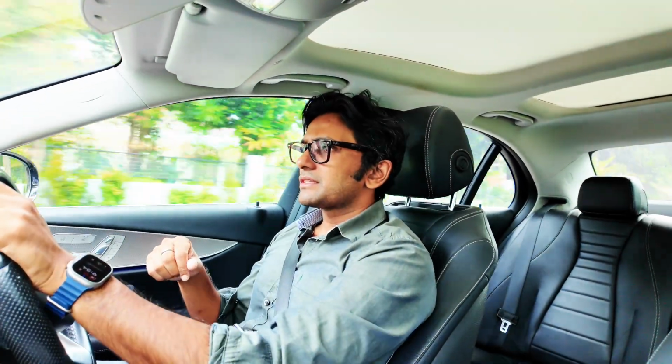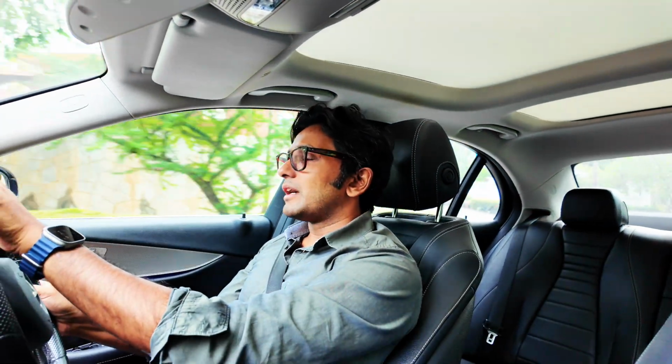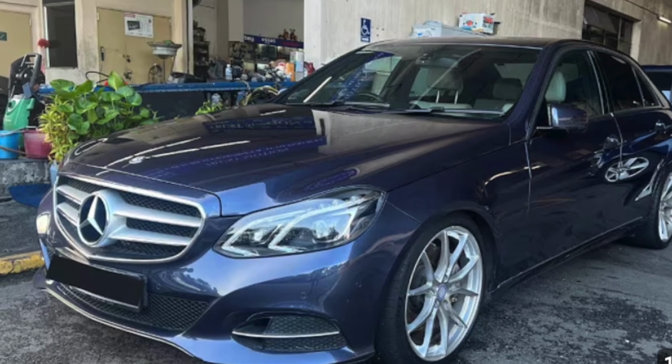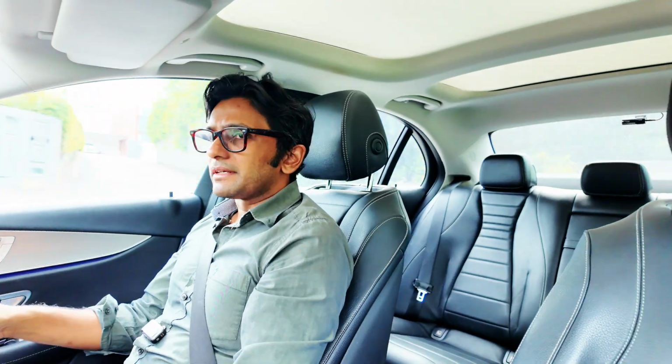The predecessor of this car, the W212, which I had before, the E400, actually felt like it was from a different era, a pre-smartphone era. This car actually feels like it is from the smartphone era.